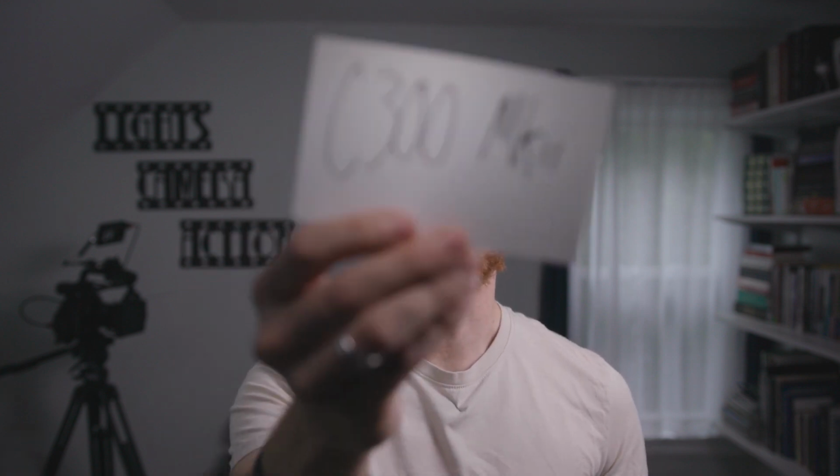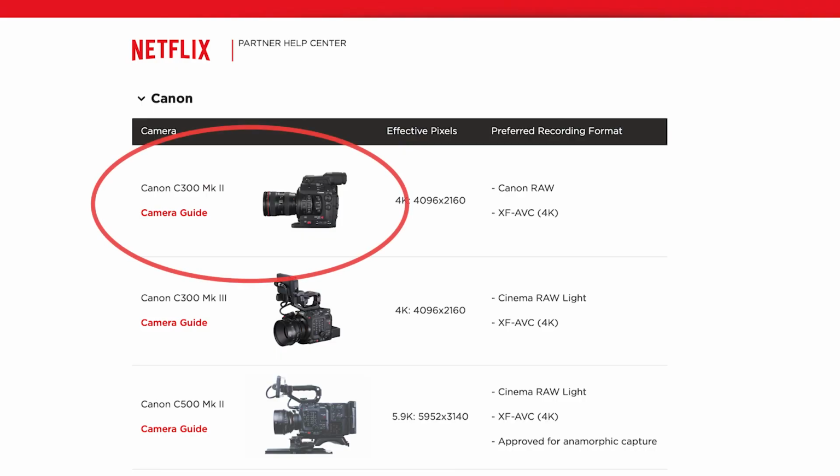If you shoot mostly documentaries, I would certainly recommend the C300 Mark II. It's a Netflix approved camera, which has kind of become the gold standard for online distribution specs, even if you aren't going to be making content for Netflix. It's just a standard that if you meet, you will basically meet every other online distribution platform standard. The C100 does not make the cut here, so you run the risk of not qualifying on some platforms.